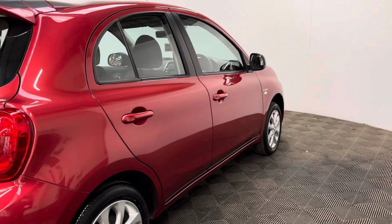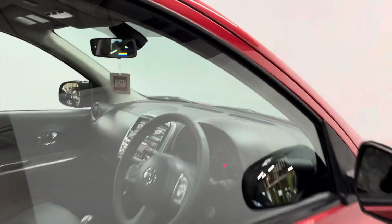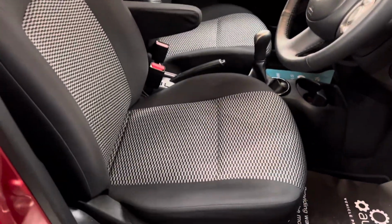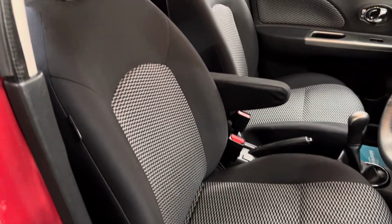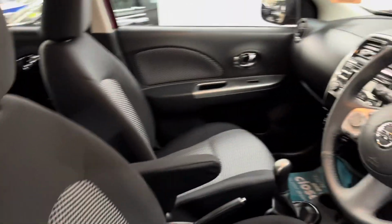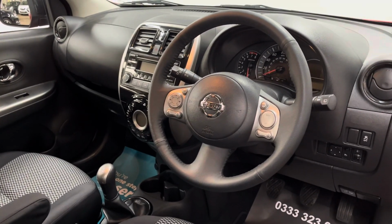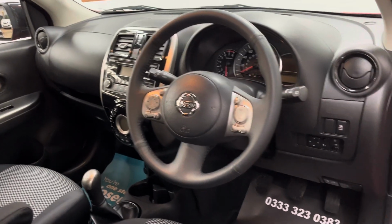This particular colour is called Shiraz Red and looks in really good condition for the age and mileage. As we look inside, as you can see, you've got the nice clean interior there. The seats have worn really well, and there's a folding armrest there in the centre for the driver. Onto the dashboard, you've got your radio and CD player there in the middle with climate control below. And this car also has automatic headlights and wipers.